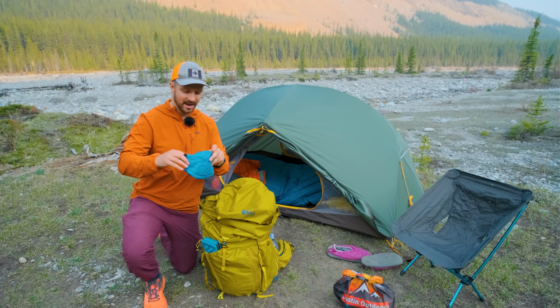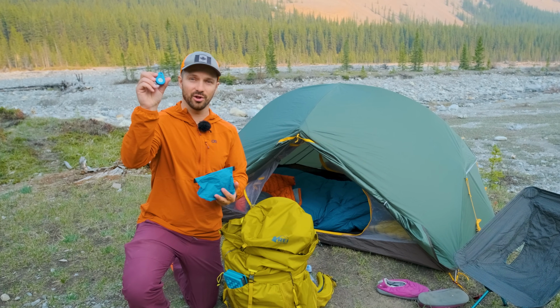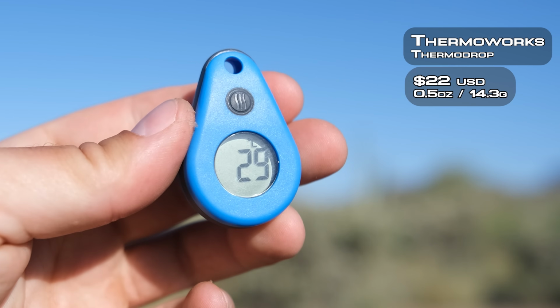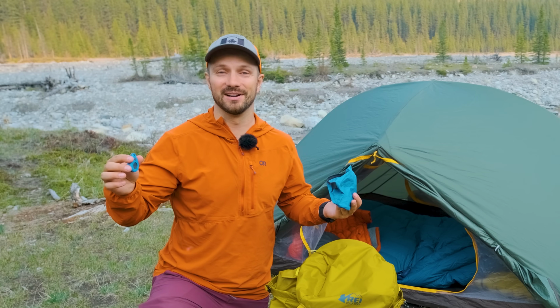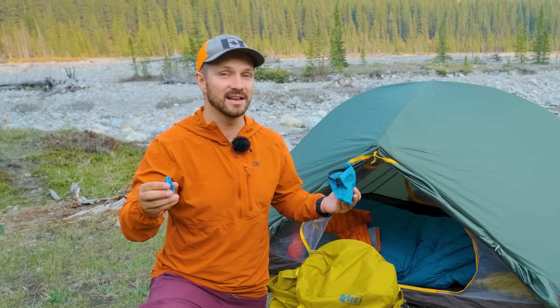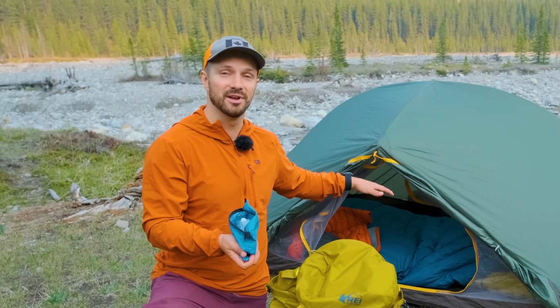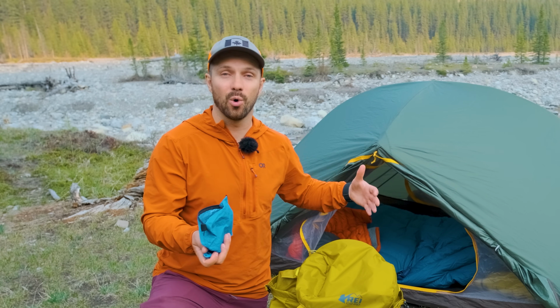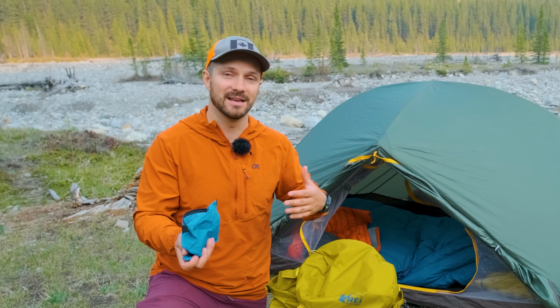In my ditty bag, I keep my toothbrush, I bring some lip chap, some extra drugs. I have a little thermometer that I use to keep track of temperature. If you're a beginner backpacker, you may not know how your gear is gonna perform in different temperatures. So it's nice to see that overnight it maybe got to a low of freezing, and maybe you were comfortable with your sleep system on your sleeping pad and with your quilt, or maybe you were uncomfortable and a little bit cold, and then you know that you may need a little bit more clothing for next time if it is gonna be getting down to freezing.